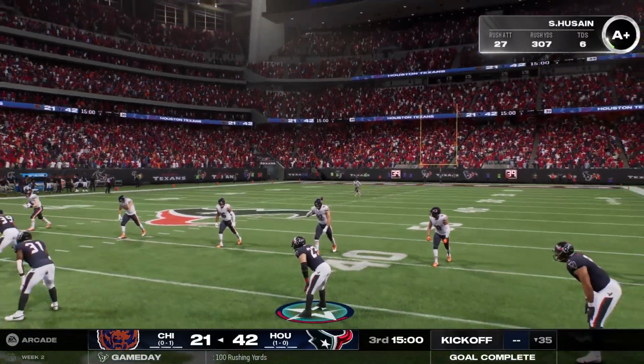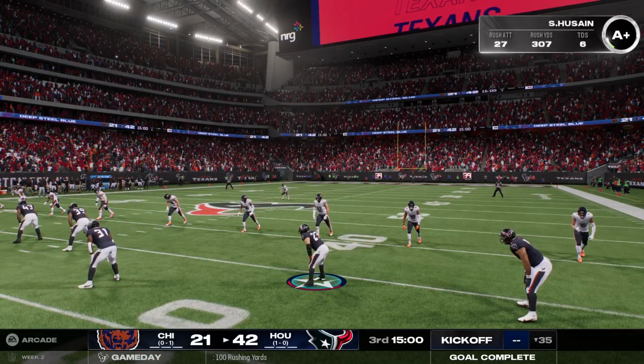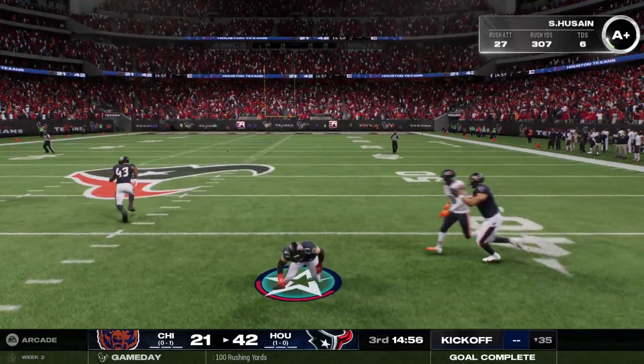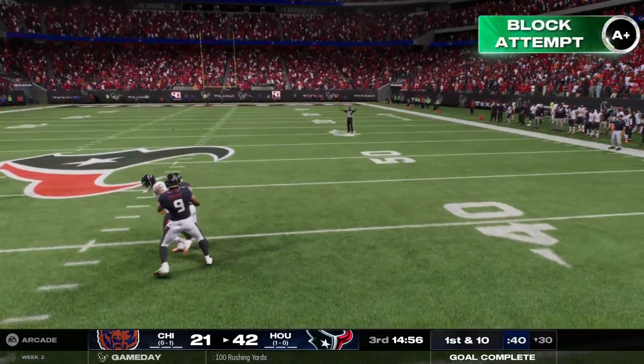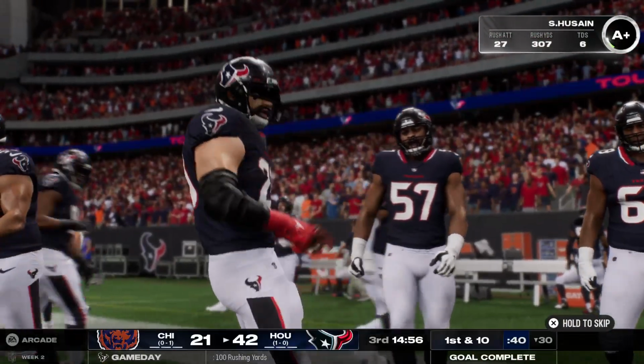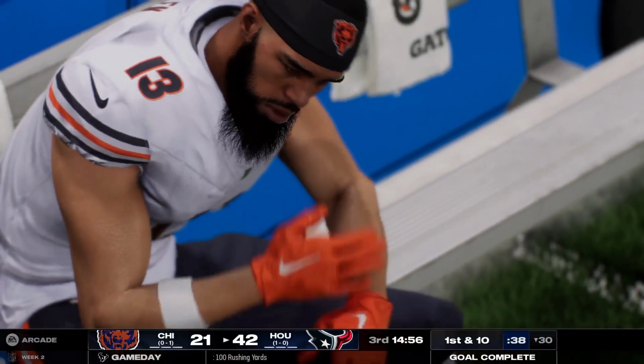It's the Texans in front, and they're going to get the football first as we are back underway in the third quarter. And a nice return sets him up pretty good here right at the 30-yard line. The Texans offense and their running back getting ready to go back to work.